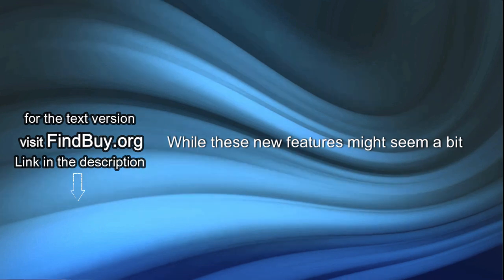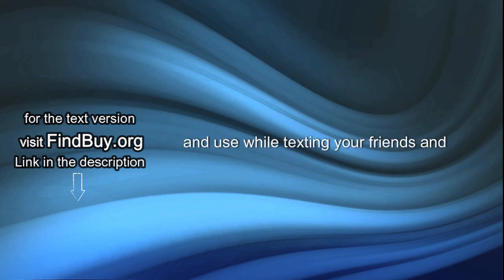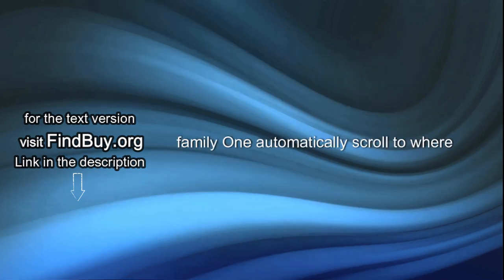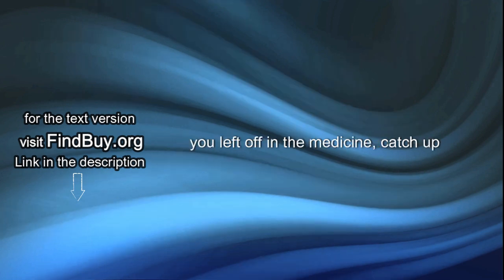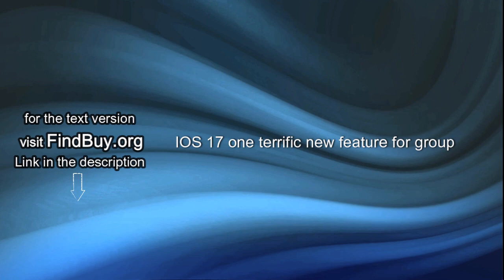While these new features might seem a bit more tucked away, they're a joy to discover and use while texting your friends and family. 1. Automatically scroll to where you left off in the message. Catch-up button in Messages, iOS 17.